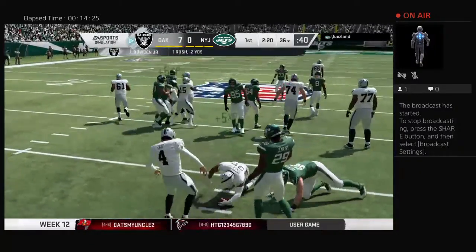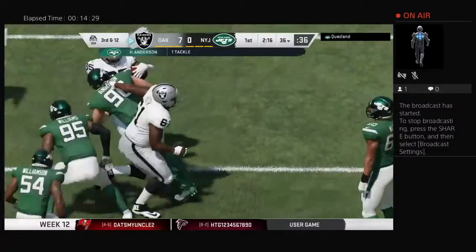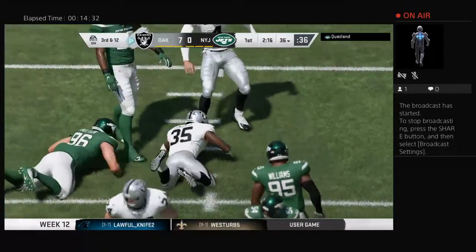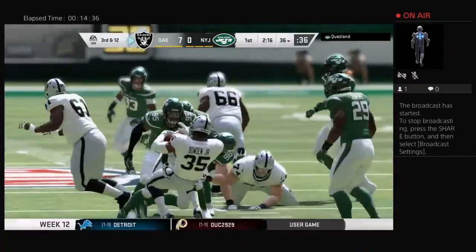Absolutely nobody fooled there. He's going nowhere fast as he's stopped behind the line of scrimmage. It'll wind up being a loss of 2, and they'll be facing a 3rd and 12.